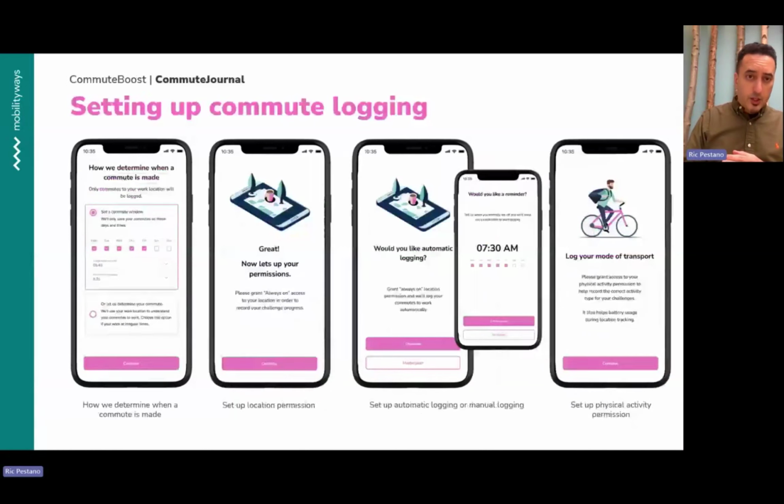And then once they've acknowledged that, they'll be asked if they want to set up a commute window. So a commute window is a period of time that the commute will take place, or they can let us work that out automatically so that we can determine what their commute was from when they entered their workplace location. So if they choose the first option, this really reassures the employee that we're only looking at commuting data within that time window. So once they've set that up, they then go through to another screen where they can set up their permissions for this.